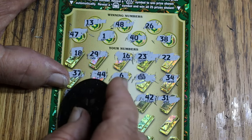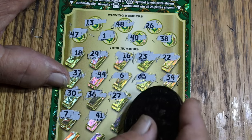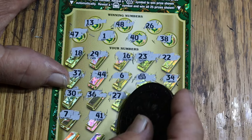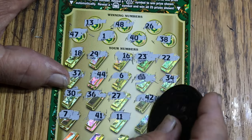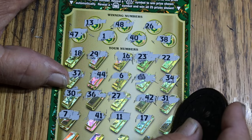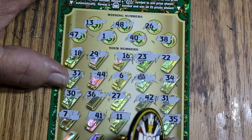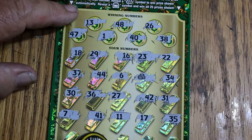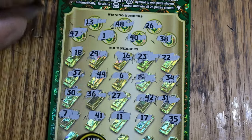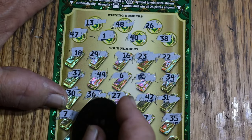We're definitely going to need to start hitting some decent ones here. 7, 41, 42, 31, okay. 11, 17, 35. And kind of amusing, Random's got this thing for the number 1 and 11 being on a ticket being a loser. Well, there's a 1 and there's an 11, and I know this ticket's a winner. So, that shoots that little theory down.